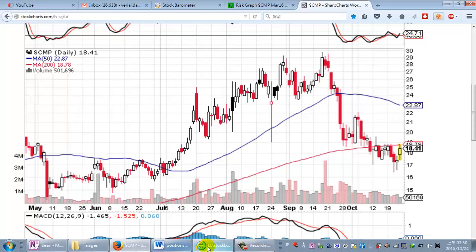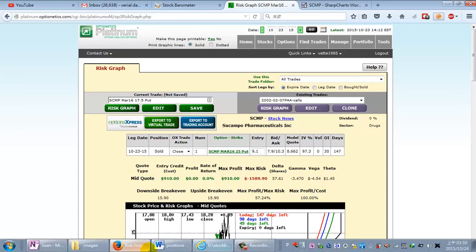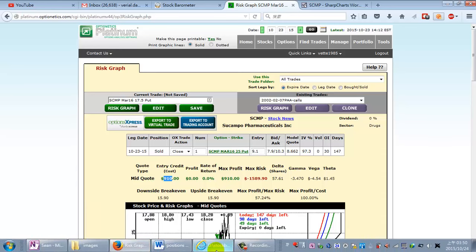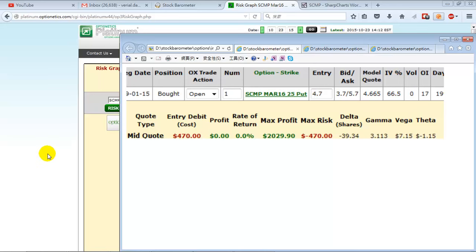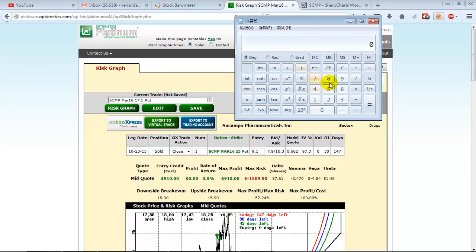If you get out today, where is it? Where are we? Yeah. So if you get out today, you're going to take $910 on the initial investment of $470. So let's go ahead and take a quick look at the ROI for that trade. All right, so it's about 200%. That is, you basically doubled your money on this trade.